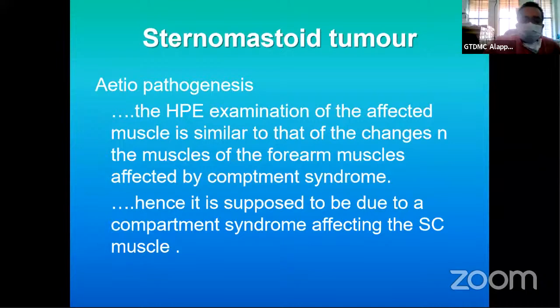And what is exactly happening to the muscles? The histopathologic examination of the affected muscle showed that the results are exactly similar to the changes in the forearm muscles that are affected by a compartment syndrome. Hence, it was suggested that sternomastoid tumor is a result of a compartment syndrome affecting the sternocleidomastoid following an assault during labor or the intrauterine period.